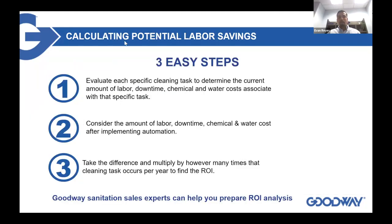Ways that we help our customers calculate potential labor savings with this type of technology is we review the cleaning programs that you have. For this particular conveyor belt, what's the amount of downtime? How many people does it take to clean, times how many hours? How long is a water hose open when you're doing that cleaning? What type of chemistry are you using? And we help to get a current state.